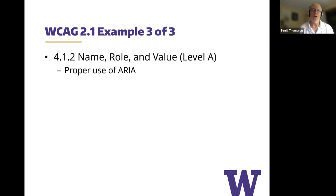The third success criteria is name, role, and value. This is 4.1.2. This too is a level A issue. And that basically means when you have more than just a digital document, but you have a web application where you have things changing dynamically on the screen in response to user behavior, then that calls for ARIA. Other techniques and technologies.